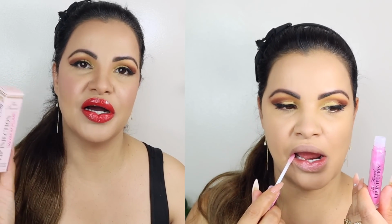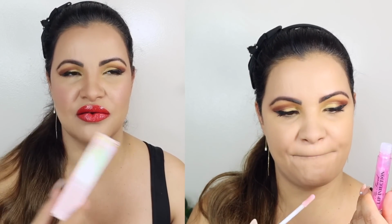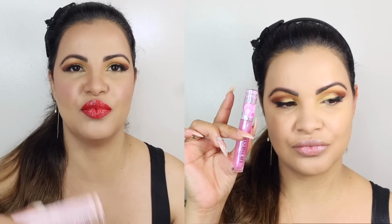So the first product here is going to be the Too Faced lip injection. That's this beauty right here, and I'm using it today on the top of my lipstick. When I use it on bare lips, and then put the lipstick and apply a little bit more on the top, it actually tingles on the bare lips more than on top of the lipstick. So just put that out there, but it gives you a beautiful plump lips effect if that's what you're looking for.